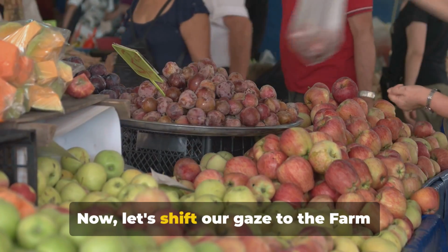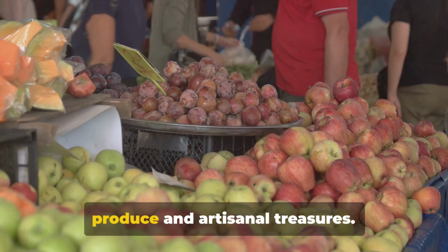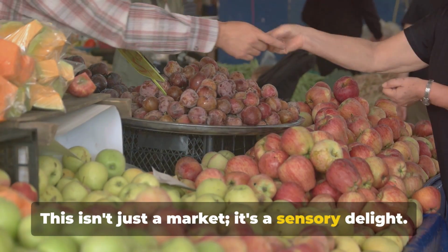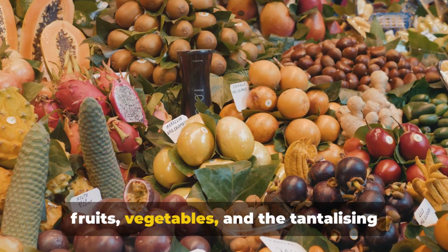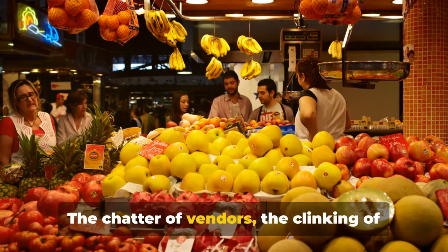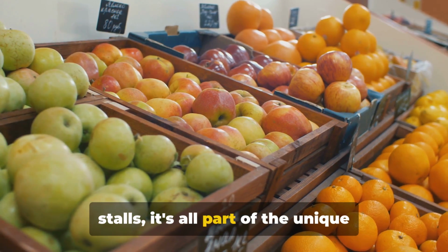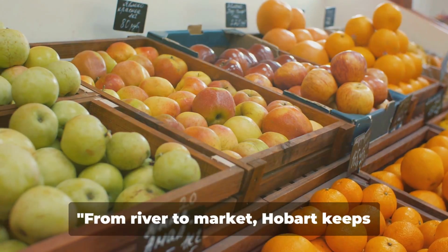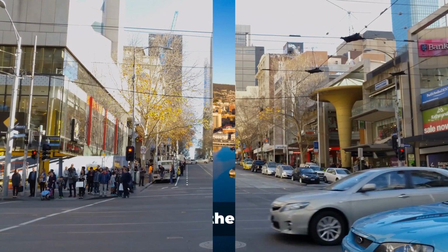Now, let's shift our gaze to the Farm Gate Market, a bustling hub of local produce and artisanal treasures. This isn't just a market, it's a sensory delight. The air is thick with the aroma of fresh fruits, vegetables, and the tantalizing scent of baked goods. The chatter of vendors, the clinking of coffee cups, the vibrant colors of the stalls, it's all part of the unique tapestry that is the Farm Gate Market. From river to market, Hobart keeps surprising us with its charm.